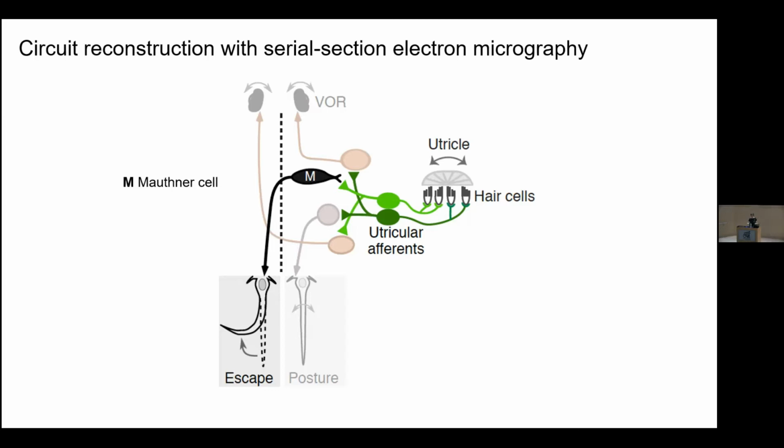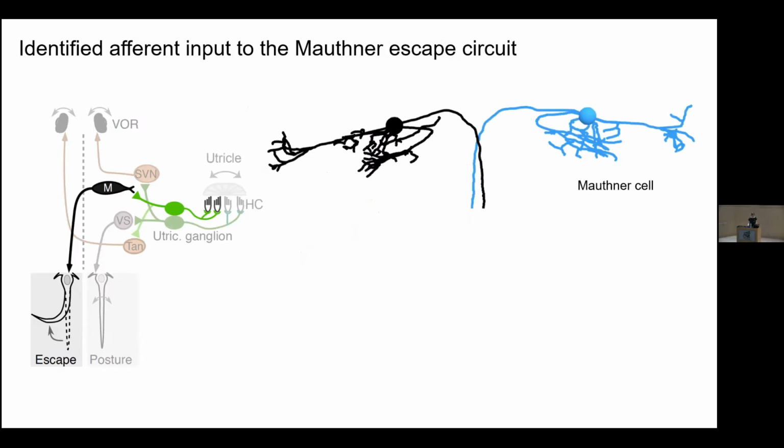People have known for quite a while that there are these vestibular, utricular inputs onto the Mauthner, but nobody had actually looked at the organization of those inputs or tried to ask how that might influence behavior. So that's what we decided to do.